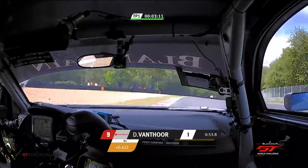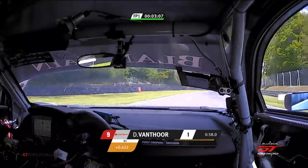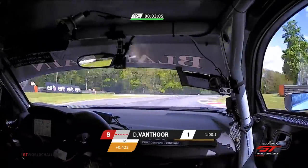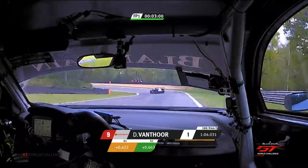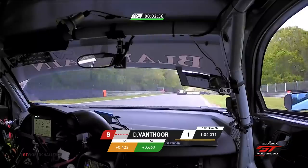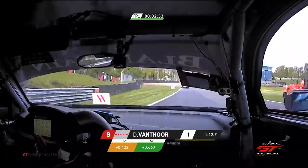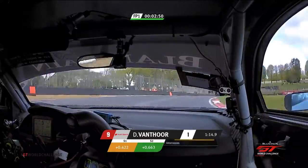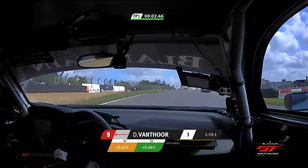Vincent Abril in the fastest car then, and the time done by Raffaele Marchiello. It has been, surprisingly, given that we're at Brands Hatch and normally we have a lot of drama, a rather calm first hour of the weekend. So far. So Vincent Abril's last lap was maybe a lap to accumulate, to sit back and relax, and not really focus on what he was doing.